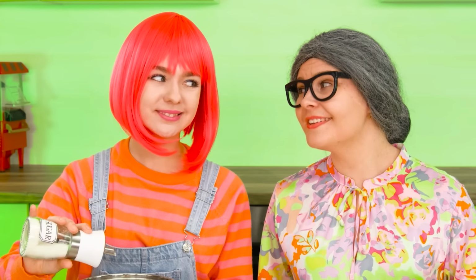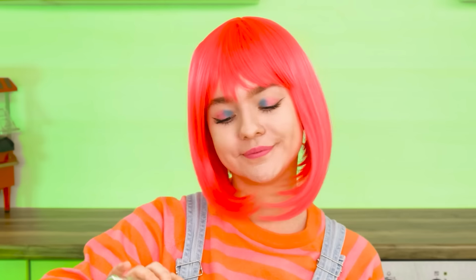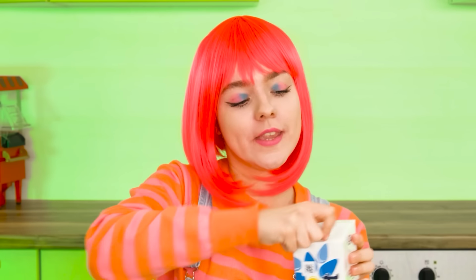Aren't you pouring a lot? Right. Just right! Okay! We need more sugar! It'll be very tasty! More! The milk is not open! Ow! Oh, poor thing! It happens!